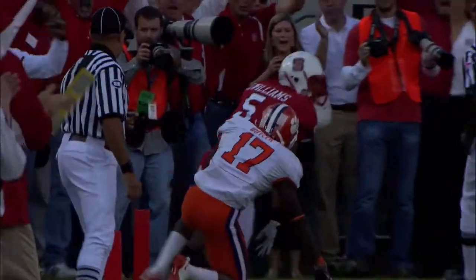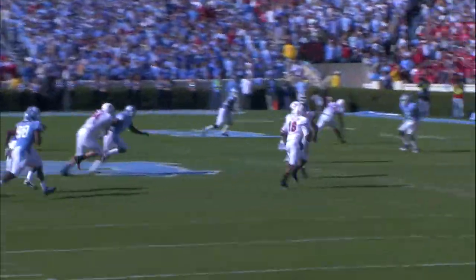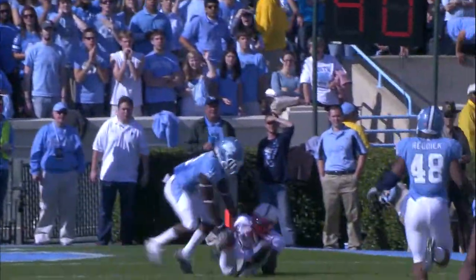Wilson throws into the corner. Touchdown, NC State. Jarvis Williams with a whale of a catch. Here's a long pass. They've got a man open, and it's complete inside the 5 to Owen Spencer.